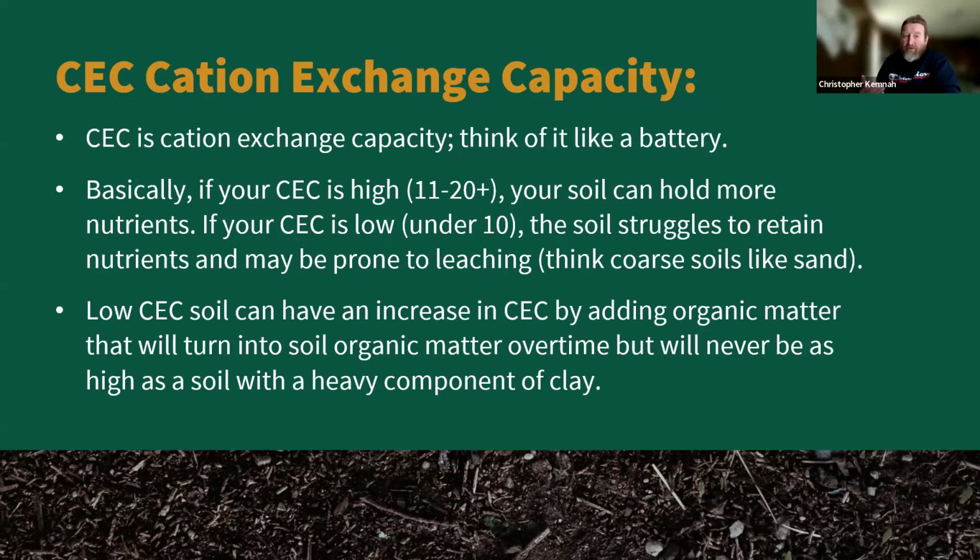Some soils do struggle to retain nutrients, and those are usually lower CEC soils, like sandy soils, soils that can be overworked and you don't have much organic matter. They tend to leach, and the nitrogen cycle can be a little tricky in those soils. And again, the low CEC soils we can increase their CEC by adding organic matter, which then turns into soil organic matter over time, but they'll never have as high a CEC, cation exchange capacity, as a clay soil.